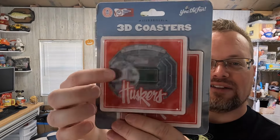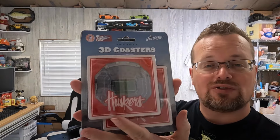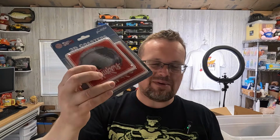These are Huskers coasters, and they're like 3D, like the football stadium. There's 2 coasters in there. And I picked these up at Goodwill before we went to the NF concert in St. Louis. It was the only thing I think I picked up at that Goodwill. That's how it goes typically at Goodwill anymore. I may have picked them up for like $2 or something. They sold $14.99 plus shipping.